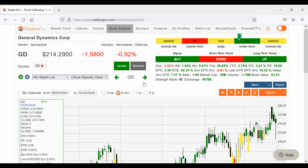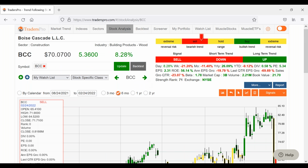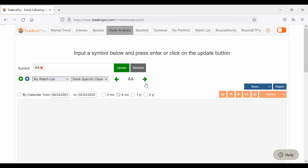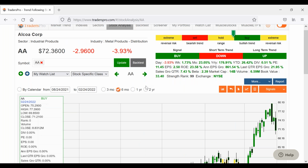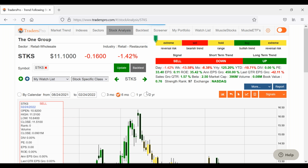General Dynamics, kind of same thing. These defense stocks could be good entries here pretty soon. This one really fell apart the last couple of days. I'll probably get rid of that one. Alcoa's pulled back a little bit. Could give you another entry point soon.